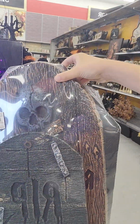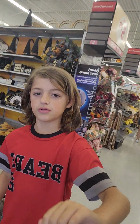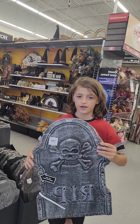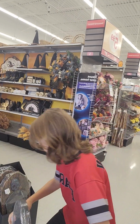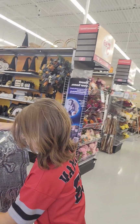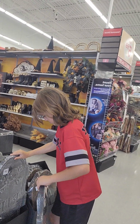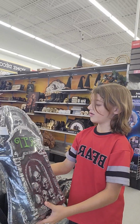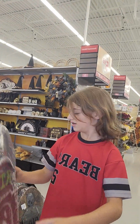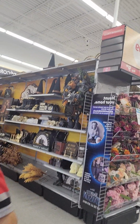I like the wood one. I like the wood one right there. That looks super cool. You want me to hold it while you? Yeah. Here, back it up a little bit. Alright, right here. We got this cool one. This is a massive one. Wait, there's a triangle. Oh, I guess it lights up. Oh, I remember I got this from Michael's last year. We did the same one.